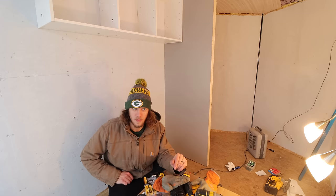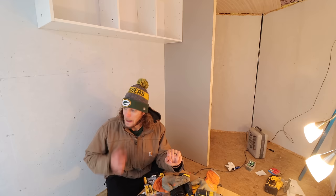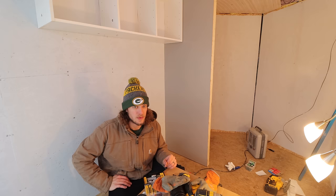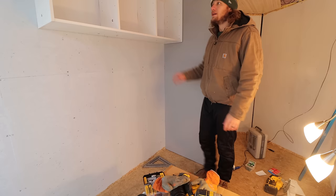Waterproof paneling and stuff is real thin and expensive, so I think I'll probably just end up doing drywall on the other side, and then I ordered some gray Flex Seal, so we'll just paint it with Flex Seal and it'll be waterproof. Let's finish throwing this together, and then that'll be it for today.